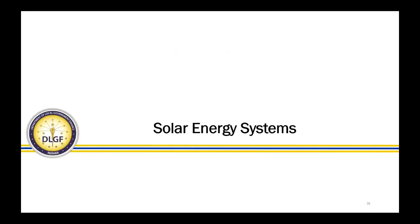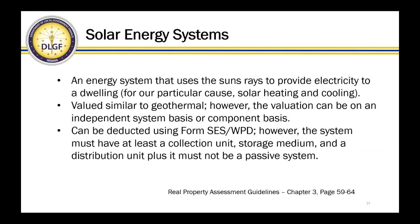So we're going to switch gears now and talk about solar energy systems. And basically, as you can surmise, an energy system that uses the sun's rays to provide electricity to a dwelling, or in this case, we're going to talk about it being used for solar heating and cooling.